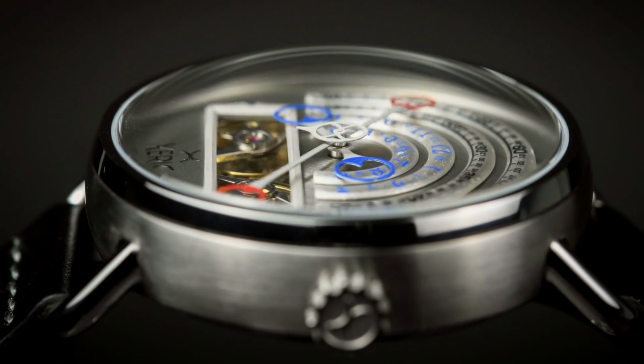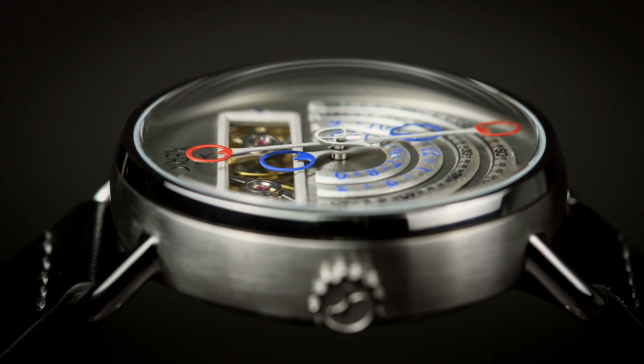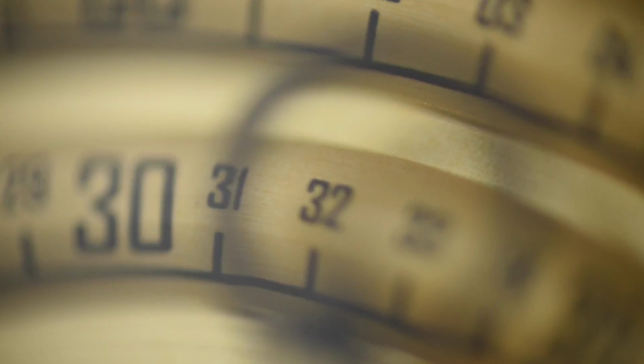XERIC is a launching pad for our desire to create really unusual watches. Really unique ways of telling time, but always being quite legible. The HALOGRAPH is super easy to read.